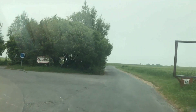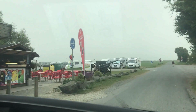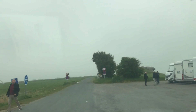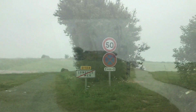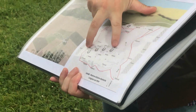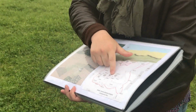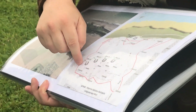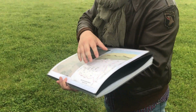We can see the channel right here on the right, but today it's foggy and we see nothing. It's composed of 4 bunkers for 4 guns of 150mm gun, very big guns, and 1 observation post. Yeah, because the Germans built this bunker inland.